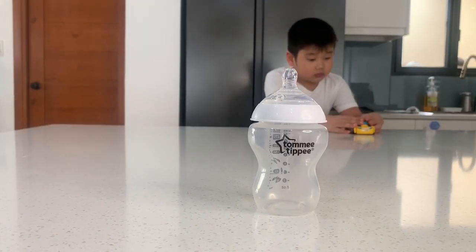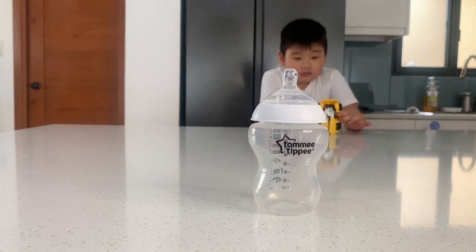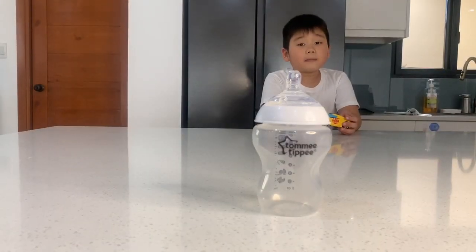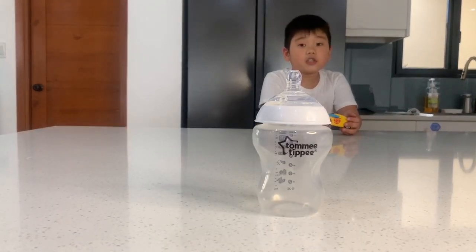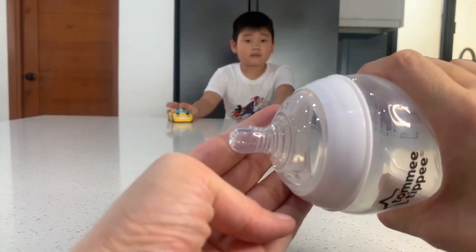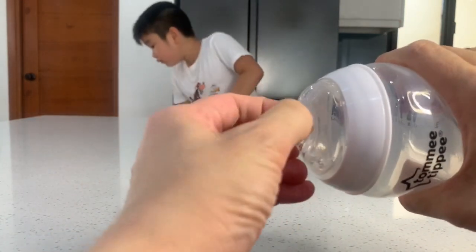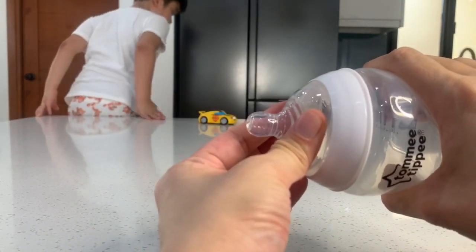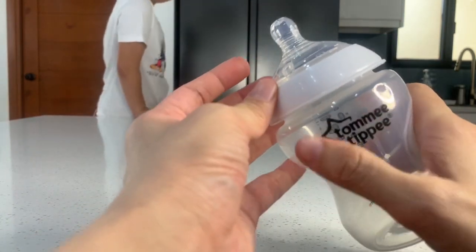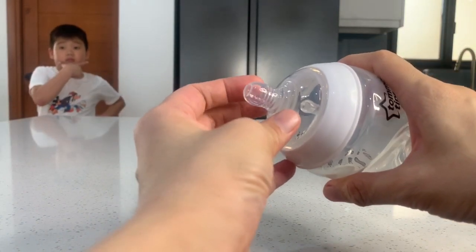Number 6 is the Tommee Tippee Closer to Nature bottle. Yung nipple ni Tommee Tippee is also similar to a mother's breast, which can stretch and flex. Dito sa gitna, malambot siya. Pero yung pinaka-nipple, hindi siya ganun kalambot. Medyo matigas pa rin siya. Pero hindi naman kasing tigas nung katulad nung sa Nook. Mas malambot to ng konti. It also has an anti-colic valve located here.